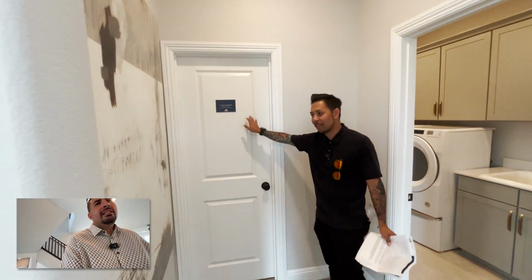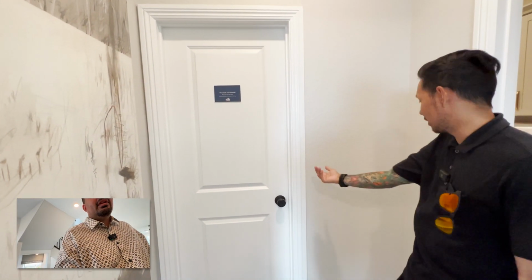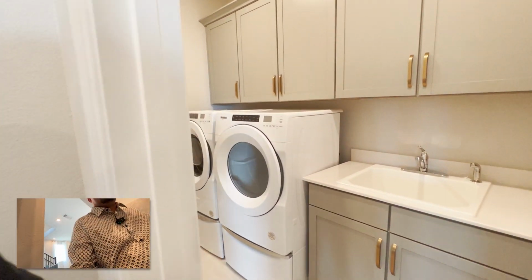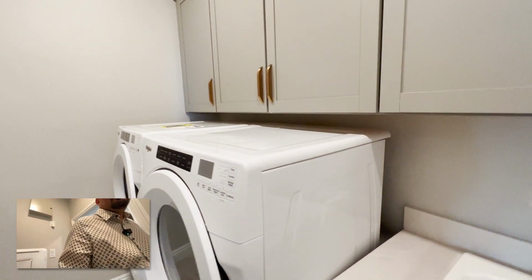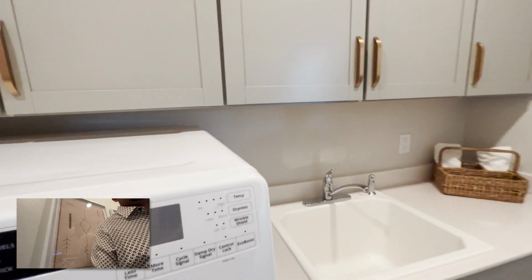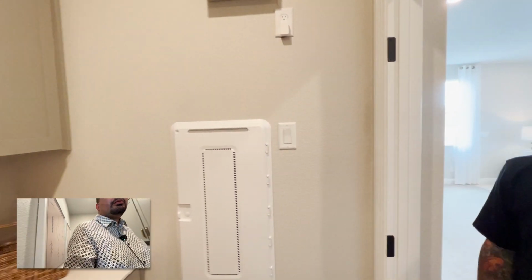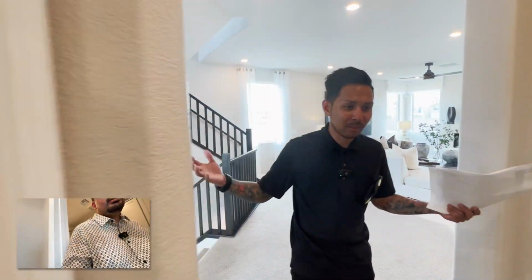This is the private bathroom right now, so I can't show you because it's locked. But here is the laundry room. You have the upgraded sink right here with the cabinets. Washer dryer not included. Okay, this is your panel box for your modems. I mean, we're just in the middle of the second floor.